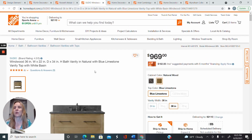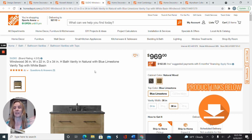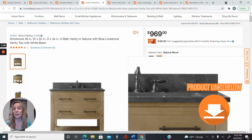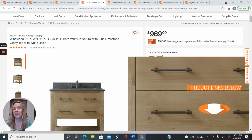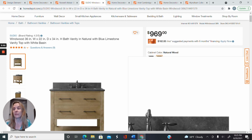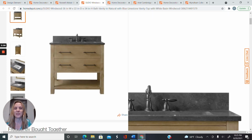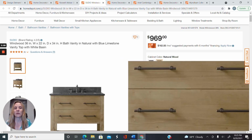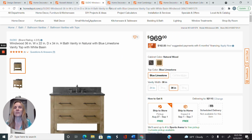And then this one is called the Sudio. Oh, and I'm going to link to all these down below, so you will be able to get links to all these on the Home Depot site. The Sudio Windwood is another one that's less than $1,000 for a 36-inch vanity. It has real wood, and this is a limestone top, which again looks super custom, but it's an off-the-shelf vanity you can just buy and install from Home Depot. Everything comes with it, except for the faucet. So this is a really good option as well. I really like this one if you like that lighter wood look.